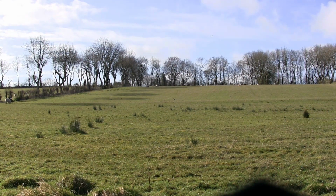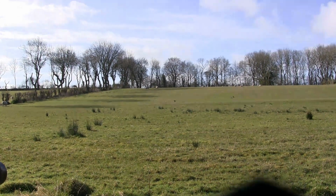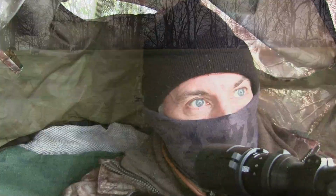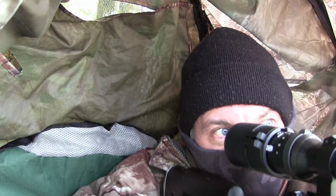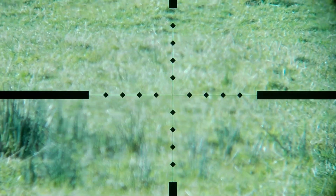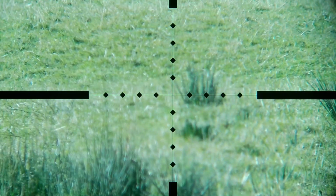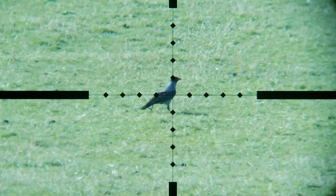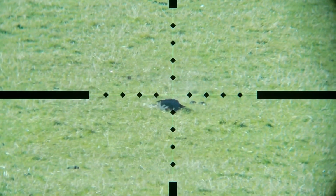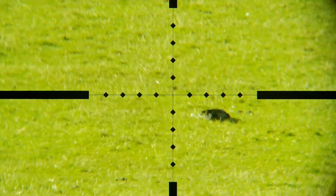Mother Ewe wasn't long out of the way when another crow showed up. Unfortunately, again my camera skills failed me and I zoomed in on the wrong crow. But again, the Tacticam came to the rescue. And that was number 4 in the bag.